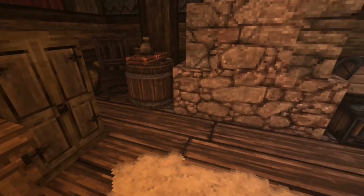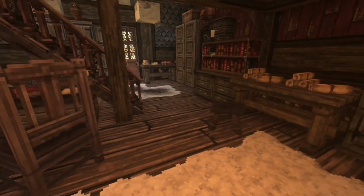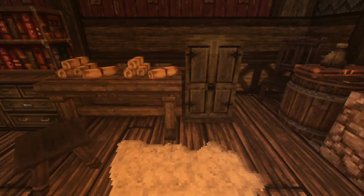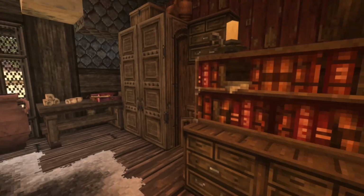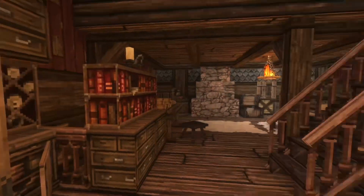And now we come to another sleeping area. We have a couple of beds here with a chest, a table here for some writing and reading, some scrolls on that table there. Again, really cool. Lots of storage here because, of course, they will have everything they own in their homes.